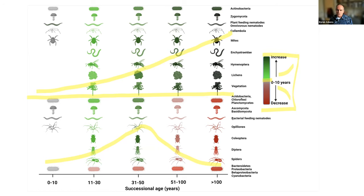Also, these bacterial feeding nematodes start out fairly abundant, and then after about 50 years, they start to decline, along with the opiliones, the coleopterans, dipterans, spiders, and then these four groups of bacteria. So the Bacteroidetes, the Proteobacteria, Beta Proteobacteria, and also, interestingly, the Cyanobacteria, which are really good pioneers, but then eventually perhaps start to become outcompeted by some of these other taxa up here.